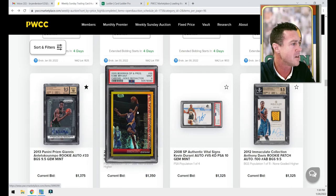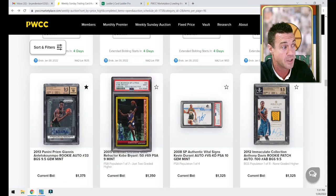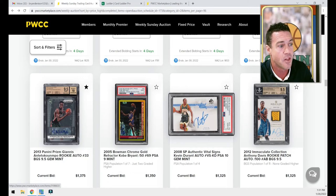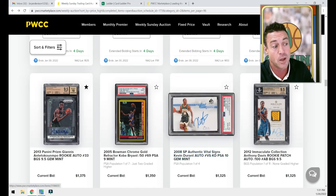Next is a Kobe Bryant Draft Picks and Pros 2005 Gold Refractor PSA 9. I know nothing about this card. Looks like it's a pretty low pop. It's pop 1 of 7, only 2 10s out there. Next is another KD SP Authentic, really highly coveted product from 2008. Autograph. Not numbered, but still pop only 1 of 4.